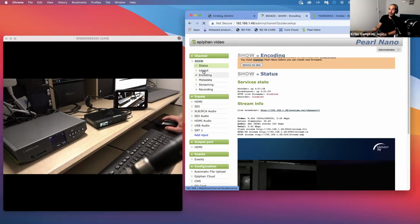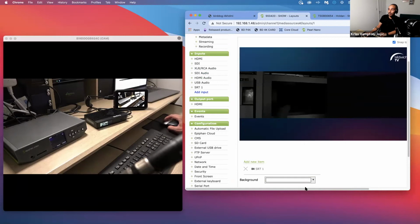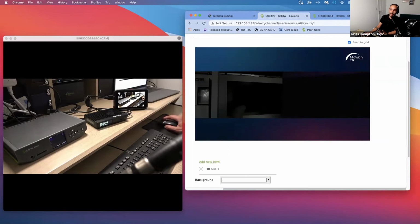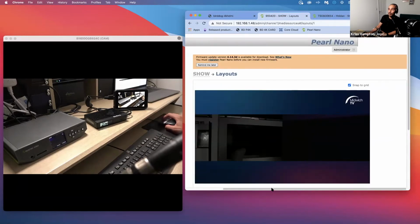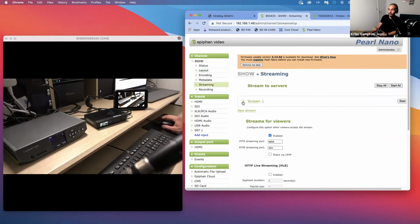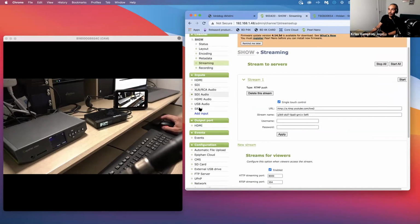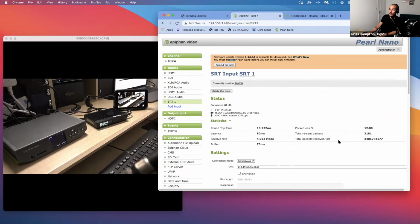You know, I can actually see the live feed in my encoder. Obviously it's 7:30 and the office is turned off, so it's not the most exciting, but that's an SRT connection. And we do get some information with the Pearl as to how that stream is performing. Here it is. Here's our statistics. Getting a little bit of packet loss, so we would increase the buffer.